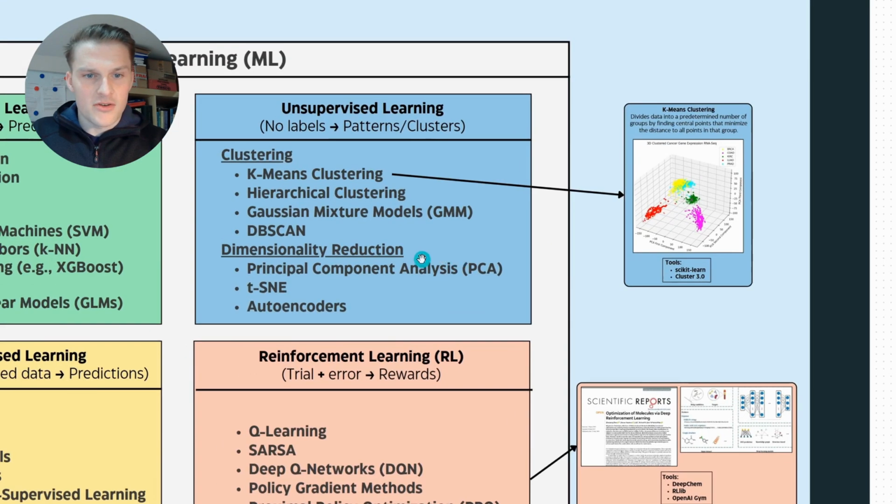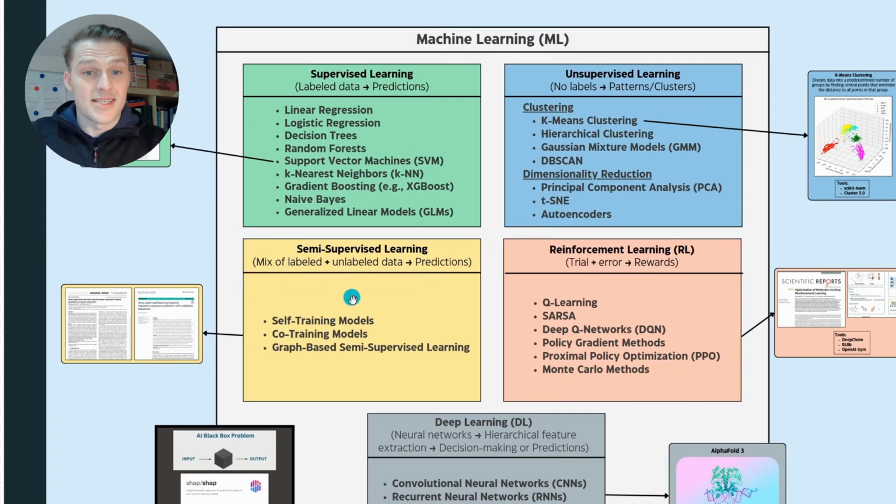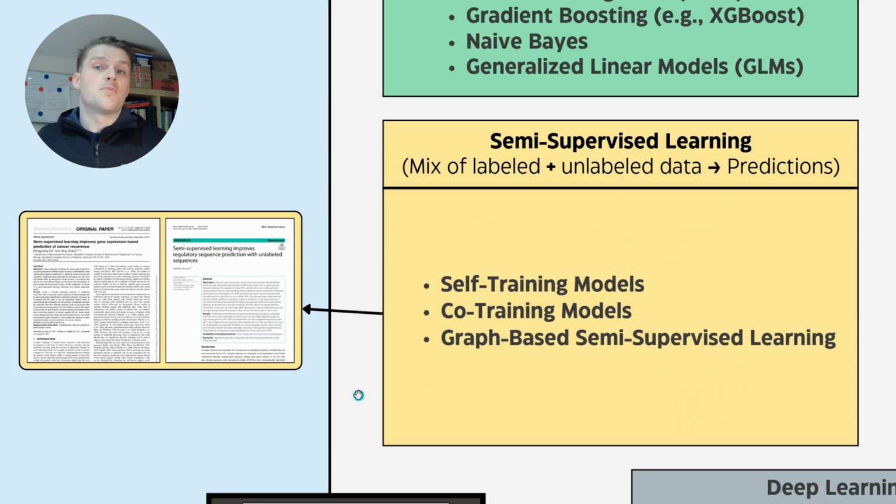Okay, another category of machine learning is semi-supervised learning. Semi-supervised learning strikes a balance between supervised and unsupervised learning. It works with datasets that are partly labeled, where only some of the examples come with the labels, while the rest remain unlabeled. This is valuable where labeled data is scarce or expensive and time-consuming to generate.